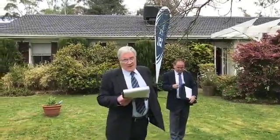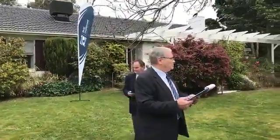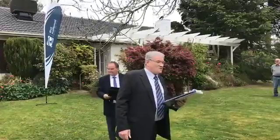The auctioneer may refuse any bid. The auctioneer may determine the amount by which the bidding is to be advanced. The auctioneer may withdraw the property from sale at any time. The auctioneer may refer a bid to the vendor at any time before the conclusion of the auction. In the event of a dispute concerning a bid, the auctioneer may resubmit the property for sale at the last undisputed bid and start the bidding again. And probably this last one is the most important one if you're here to bid today.